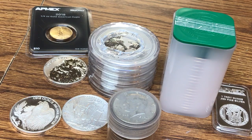So I'm going to give you my idea of the best way, in my opinion, or what I do. Maybe not the best way, but it's the way that I do it as far as stacking silver. Because I also like to buy collectible pieces because I like them. Like the Perth Mint koalas, I'm putting together a koala set. So that is not stacking, that is more collecting.